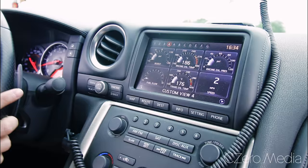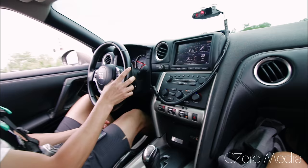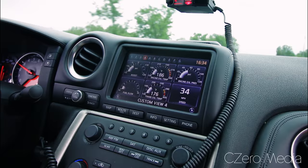So I hold cancel, and then I go up 1, that's map 2. Right now I'm on map 2, around 1,000. Then I hold it down again and go up 1 more, and that's map 3 at around 1,300. And I've got to turn traction off completely.